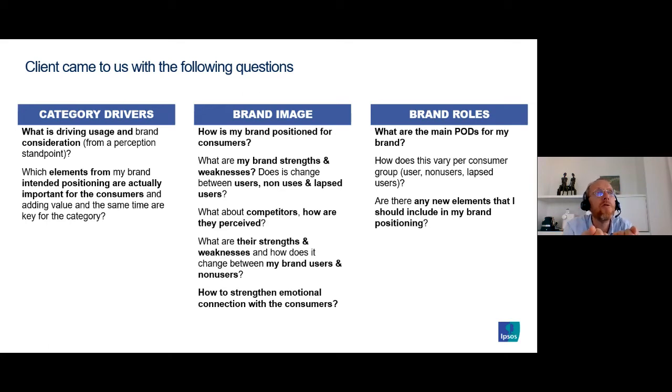Where do I have more of a right to play than competition, and what are the strengths of competition? Based on that, ultimately what they wanted out of this study is to be able to define their key point of difference. What some of our clients call a brand edge. What is the one thing that you have and nobody else has?